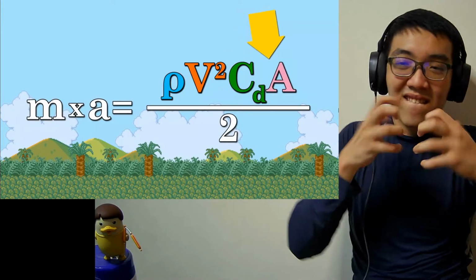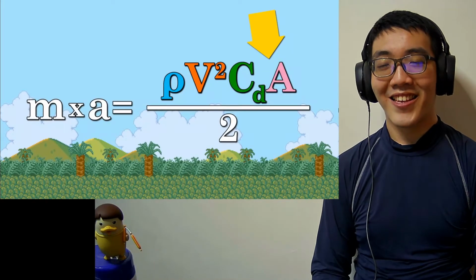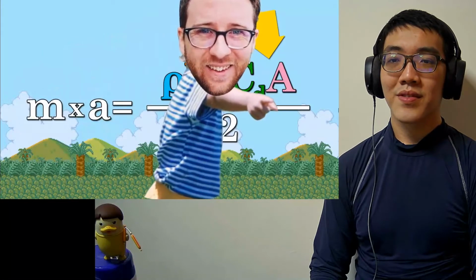And this right here is area, because the more surface area you have, the more surface there is moving through the air and pushing molecules out of the way, which in turn will increase the amount of force the air exerts on a falling object. And it's this variable right here that matters the most when it comes to how parachutes work.